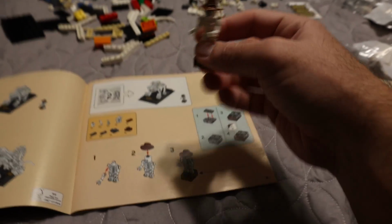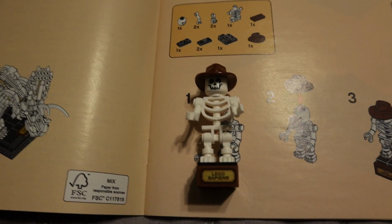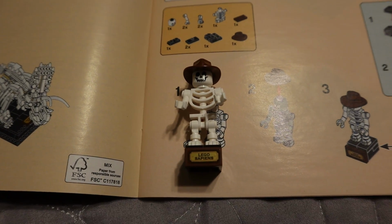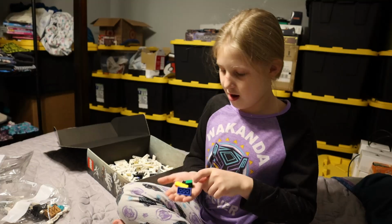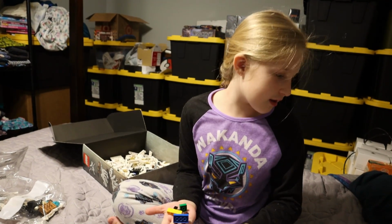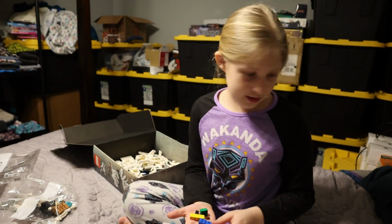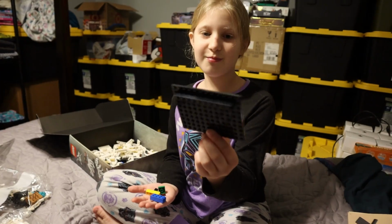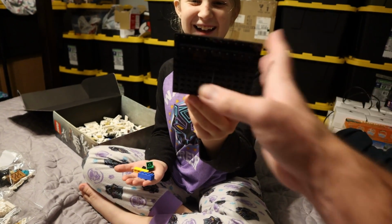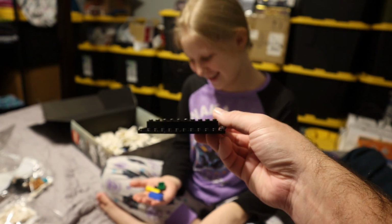All right, I have finished the first model. There he is. How's your model going? I can't find one little piece. Where's your model? How's it going so far? I finished one. I found all the pieces I need. I finished mine. What part are you at? Can you hold up your model? I am up to this part. Hold up what you've done. Let's see it. Wait. That's all you've done? Yes.